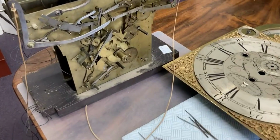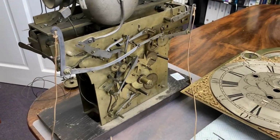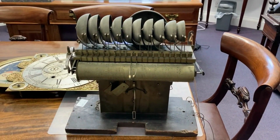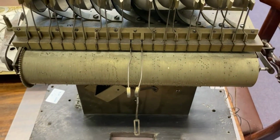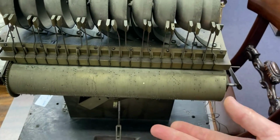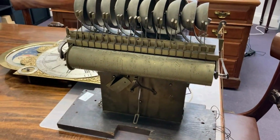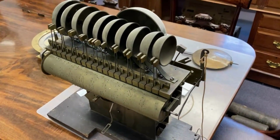And here is the movement. Sitting on the table here, you can begin to get an impression of the scale of it. As I say, the cylinder is wonderful and in good condition. Some of the hammers are feeling a bit sorry for themselves at the moment, but that's all work that will be addressed. But I'm really excited about getting stuck into this project. So that's probably where we'll leave it for today.